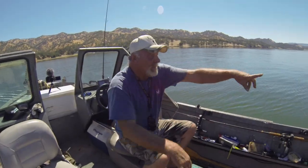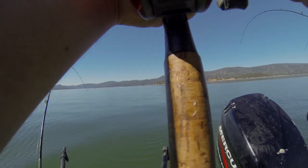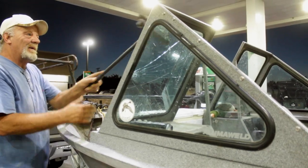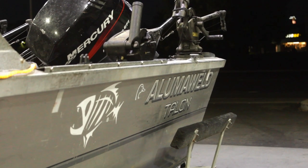At least one more. Oh, there's one in this rod. Get him. Pop it off the downrigger. Gotta go fishing. Actually running lures like this and like this. Tip it with a piece of corn, drop it down about 40 feet, it's game on.